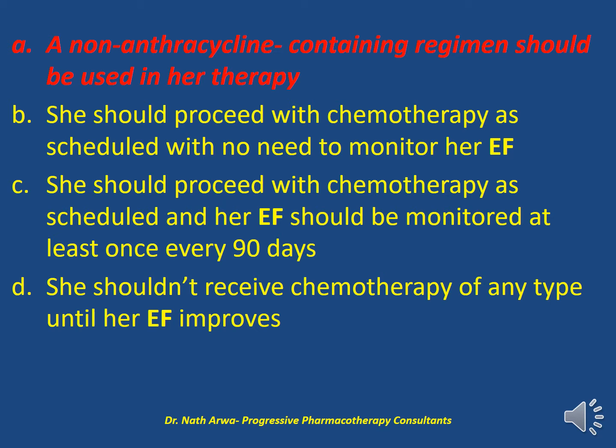There are many other chemotherapy agents that don't cause cardiotoxicity to the same extent that anthracycline-based regimens do. I cited cyclophosphamide, methotrexate co-administered with 5-fluorouracil, for example, what we call the CMF regimen. It's an example of a regimen that you can use in breast cancer patients without causing cardiotoxicity.